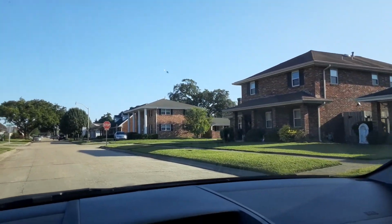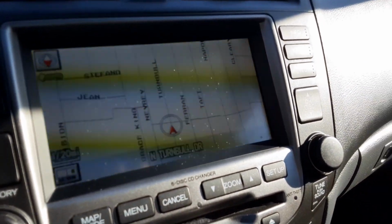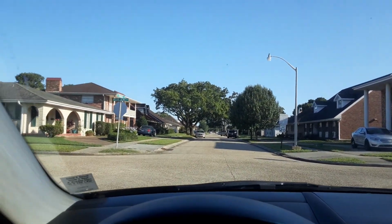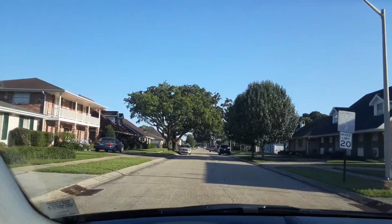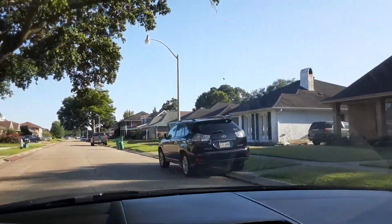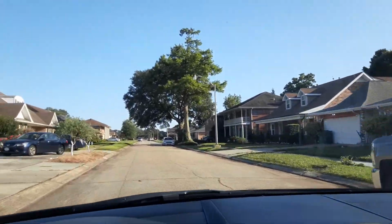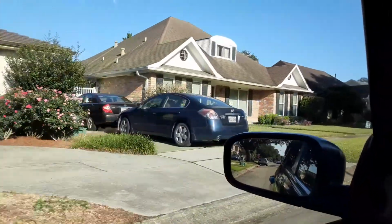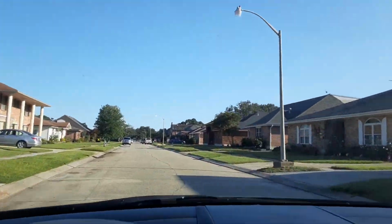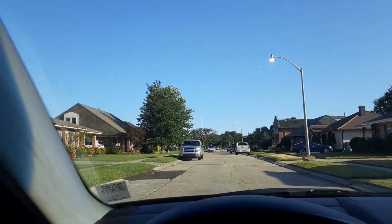1960s, 1970s era houses. Perfectly straight streets. Hate that it's flickering like that. Trick of the camera. Let's go straight. I'll bring y'all back up to the other road. Just figured I'd show y'all a little bit about what our subdivisions look like down here. After having lived up in Mississippi for years, this to me just looks a little bit cleaner and nicer.